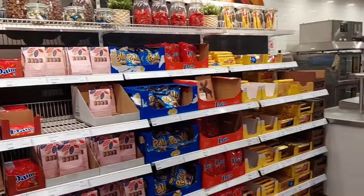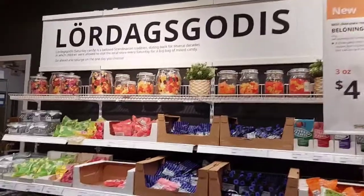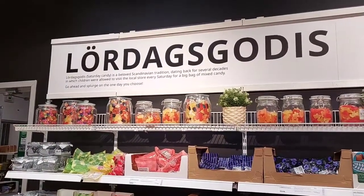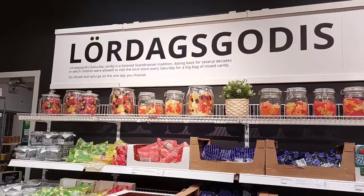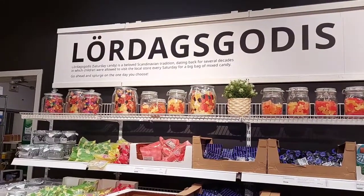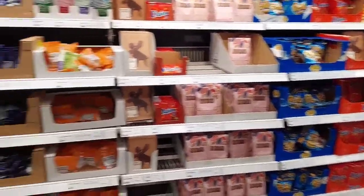So this is where Lauren gets in the most trouble. It's the Swedish candy market, the Lördagsgodis, you know I can't say that word real good. It means Saturday candy, in beloved Scandinavian tradition dating back for several decades, in which children were allowed to visit the local store every Saturday for a big bag of mixed candy. Yeah, I'll show you all the candies that we picked out when we get to the car.